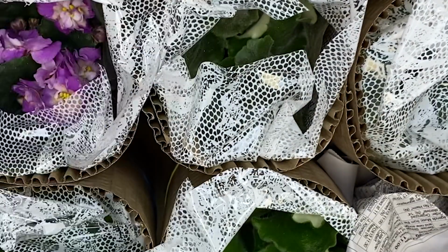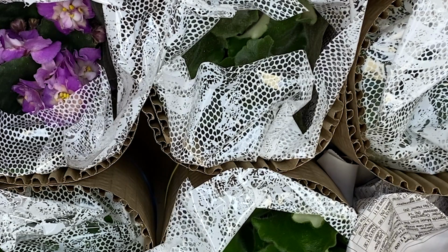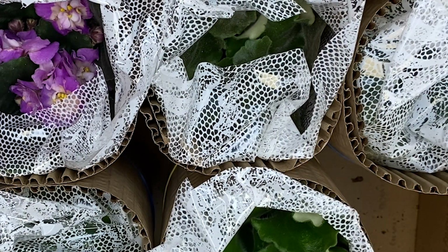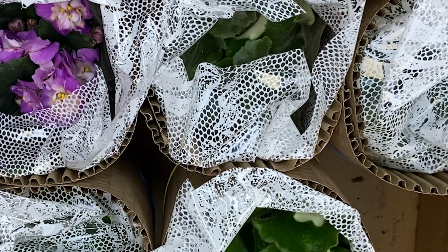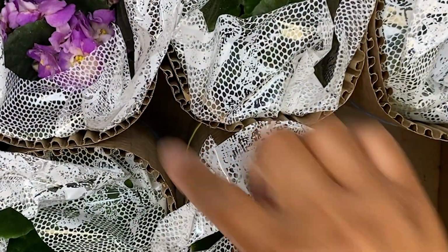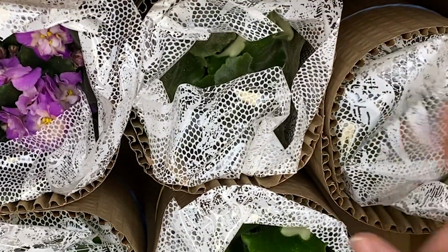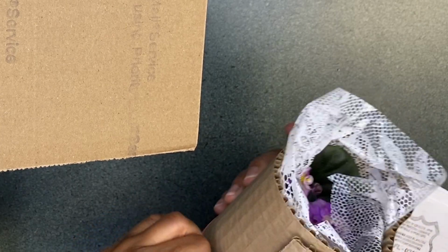All right, again, these are, oh, I can see some are blooming already. Rough day made much better by live plants. Okay, so look how pretty. One of them's blooming. I feel better already. All right, so let's get these out one by one. And I'll start with the one that's blooming. So, see which one this is.